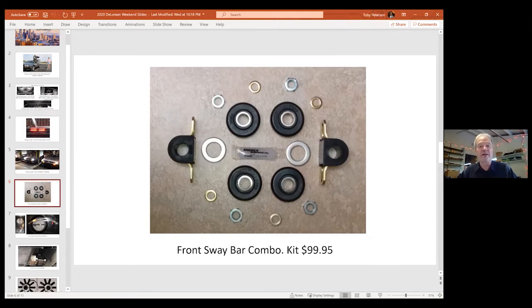Just every once in a while, you spritz them with some WD-40 or any kind of Teflon spray lube. They do have integrated lubricity, so there's graphite impregnated into the polyurethane. So they are self-lubricating, but it's nice to maintain them every once in a while.